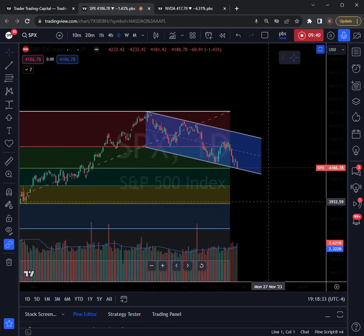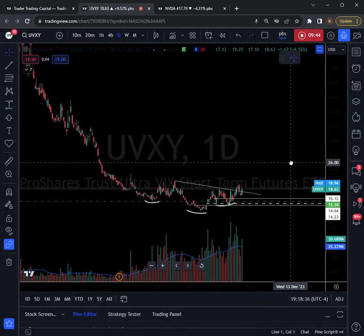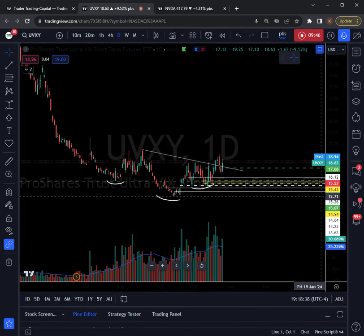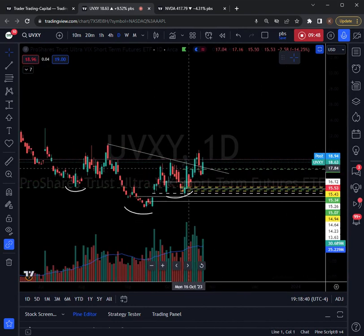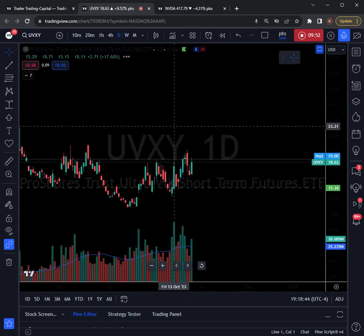But until that, we'll just have to wait and see. Obviously, if you look at the VIX or the UVXY, which is what I like to watch, the UVXY is on watch for this continuation breakout. So this is going to look like a little bit of an inverse head and shoulders.